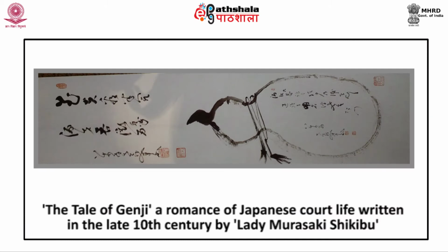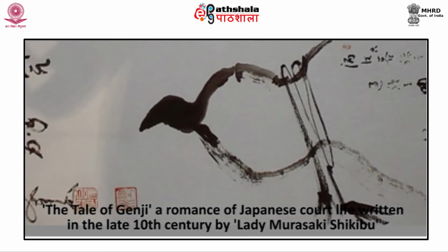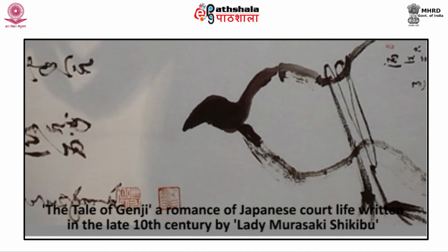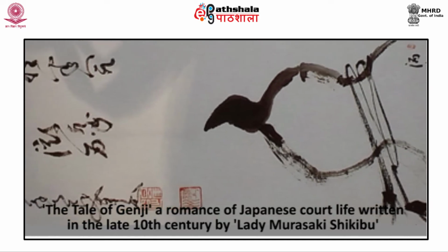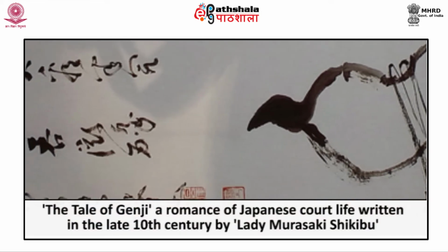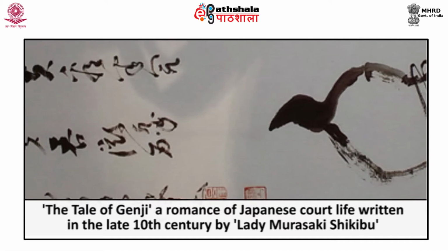One of the earliest and most celebrated of aristocratic artworks are the narrative handscrolls illustrating the Tale of Genji, a romance of Japanese court life written in the early 11th century by Lady Murasaki Shikibu. Today, out of 10 original scrolls, only 4 survive. The earliest set of illustrations on this theme comes from 1120 to 1130 and only survives in fragments.